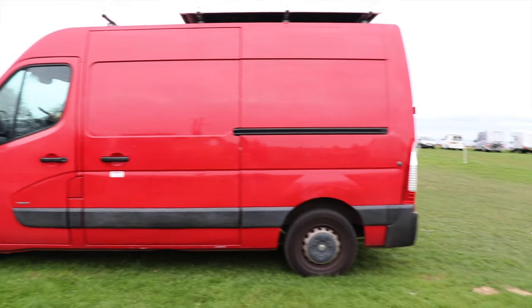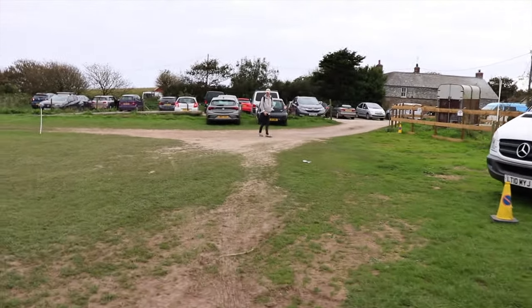So here we are, we have parked on this big grassy field for a grand total of £2. You can see Jake off in the distance, and now we're going to walk down to the beach.